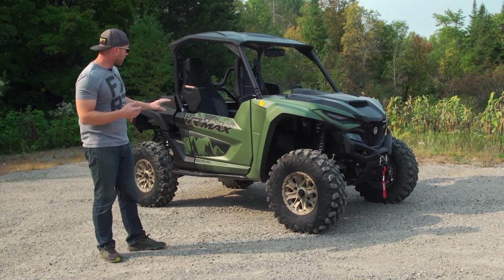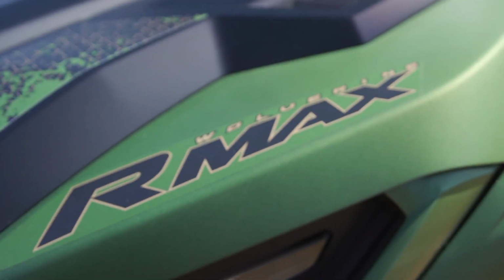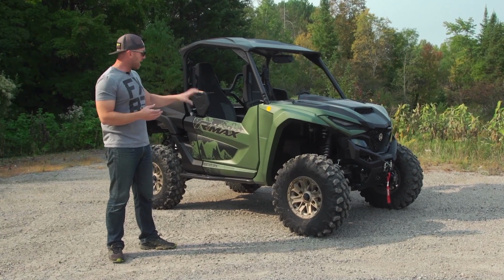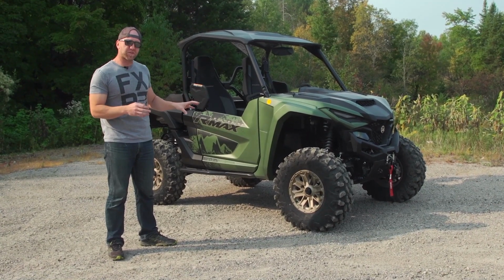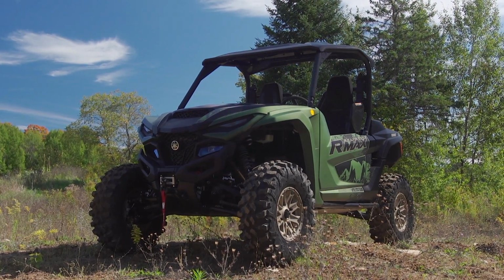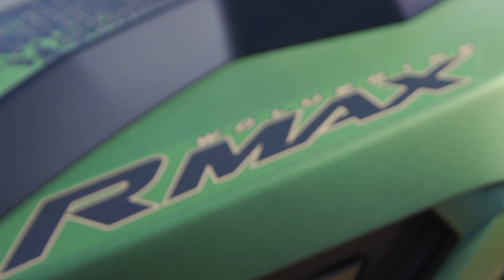They called it a Wolverine, which is slightly confusing because this is very different from the Wolverine, but I guess it's in the same category. So this is the RMAX, whereas they still make the original Wolverine. It's going to have a lot of the same bodywork and a lot of the same features, but this is the RMAX. R is for sportiness because Yamaha's sporty vehicles usually have an R in them, and Max is just that it's the maximum.